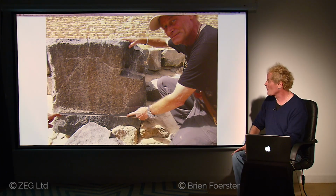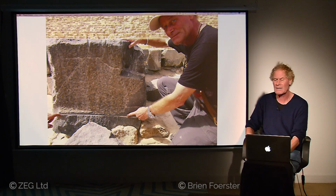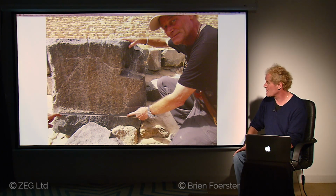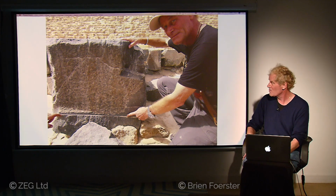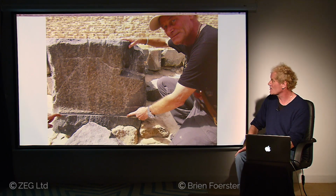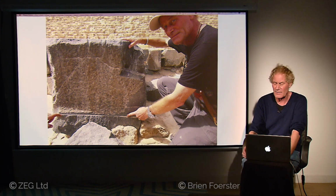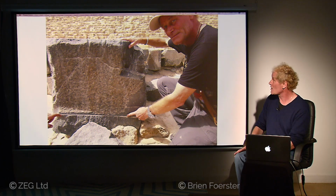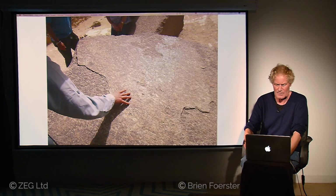Here I am pointing to obvious saw marks. Basalt is 7 out of 10 in terms of hardness, with diamond being 10. These saw marks appear to have been cut very efficiently by the saws themselves. So we're probably looking at diamond-level technology, and diamond-level technology was not created until the late 19th century AD. So how old are these cut marks? And no, they are not recent. They are ancient.